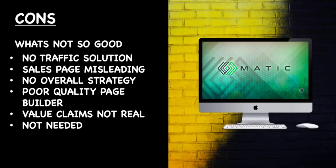Value claims are nonsense. It's not $6,000 worth of software. This is the same software they've used countless times over multiple products. All they're doing is changing the colors and adding a few more pieces here and there. And the whole thing isn't needed, guys.